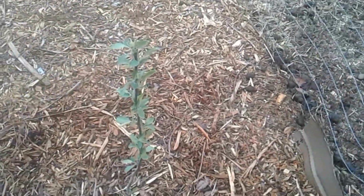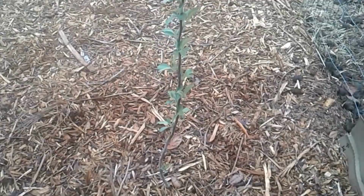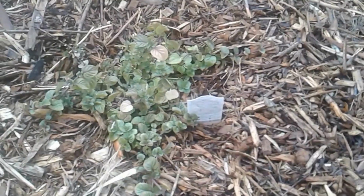Hard to see, but that one I was able to transplant from the old house, and it's doing well. Over here, it's another Golden Dorset apple tree. My son's just obsessed with apples, so hopefully one or two of these apple trees will work. And there's some orange mint down there on the ground for that one.